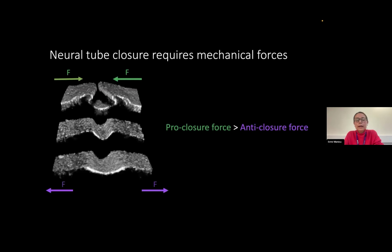Now, we are looking at neural tube closure not only from a genetic and molecular perspective, but also from a mechanical one. And this is because, as you can hopefully appreciate, it involves dramatic changes in shape. And to achieve these dramatic changes in tissue shape, you need mechanical force production and mechanical accommodation. So mechanical forces may be intrinsic to the neuroepithelium, which is this tissue here, and you can see it at different phases of closure, but may also be extrinsic.